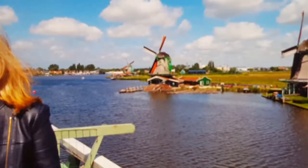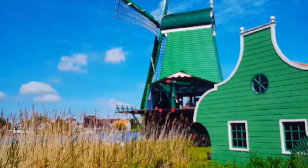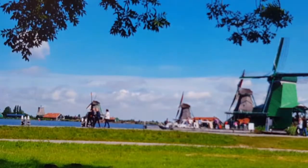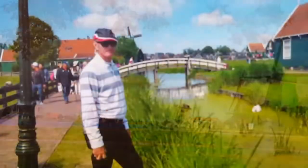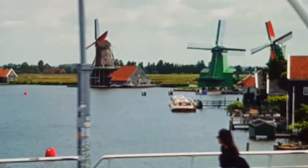This is the windmill, Zaanse Schans, where they have windmills that make all different products. The one we went into was cutting minerals and grinding them into paint. So this was a windmill that actually created colors and dyes for paint. It was really a beautiful day, and looking at all these windmills was really cool. Zaanse Schans was the windmill town.